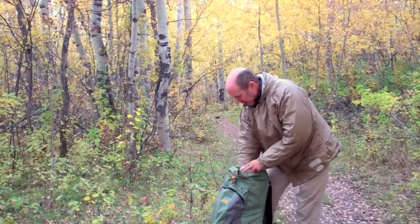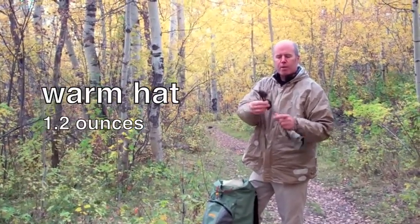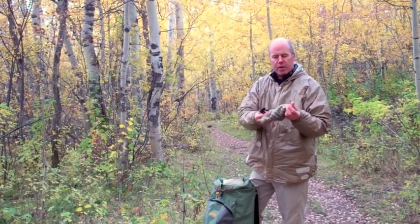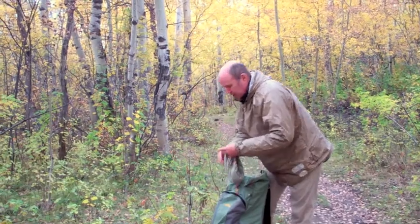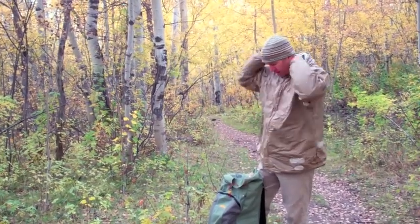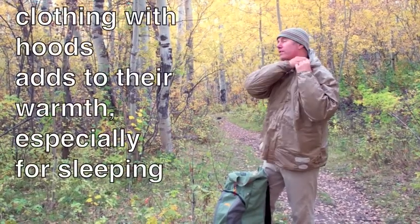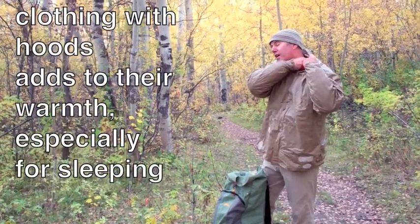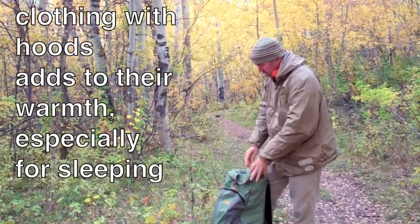I also have a hat. Now this hat does double duty. It is holding my sunglasses, and I don't have a sunglass case. I just keep them in my hat. I'll put the sunglasses here for now. And just a nice wool hat. And then for warmth, I have 3 sets of hoods. I have a hood on my polypro layer, a hood on my wind shirt, and a hood on this lightweight raincoat.